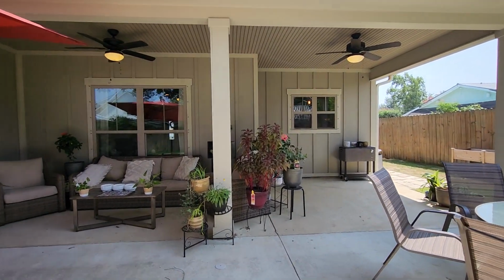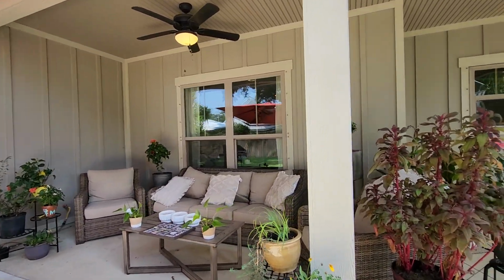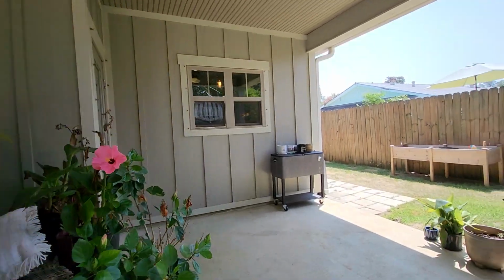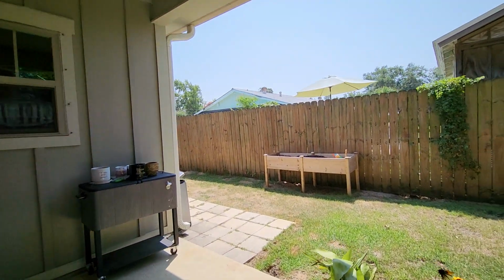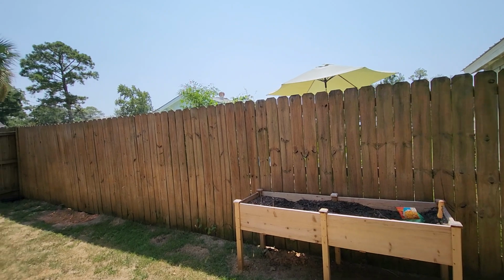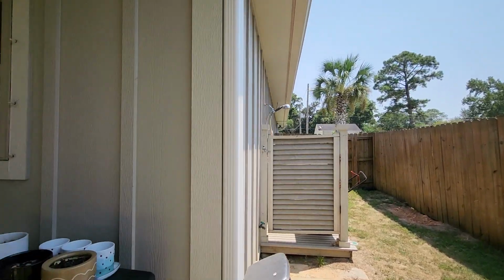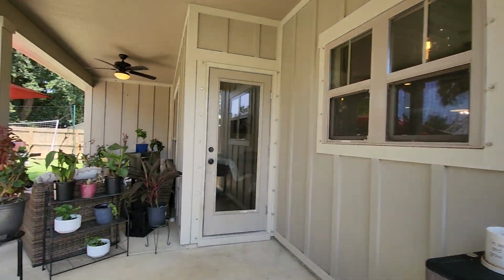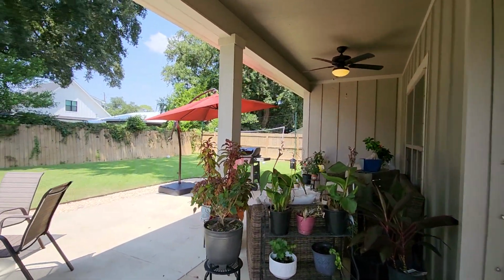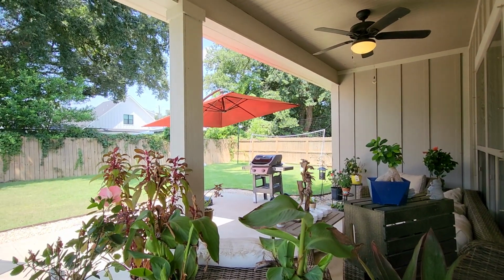Our porch is stubbed out for natural gas grill, and also off to the right, a functioning outdoor shower. Fantastic, guys. You really need to come set your eyes on this. This is one of the newer homes in this area.